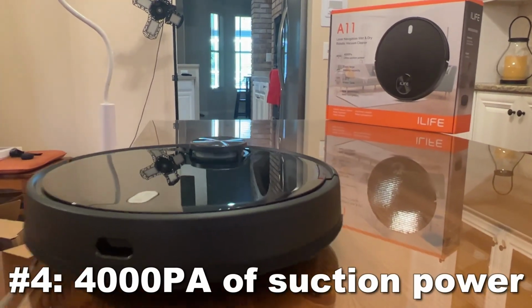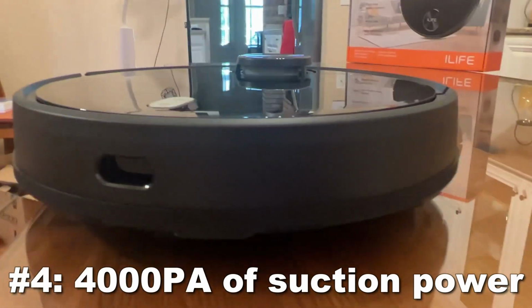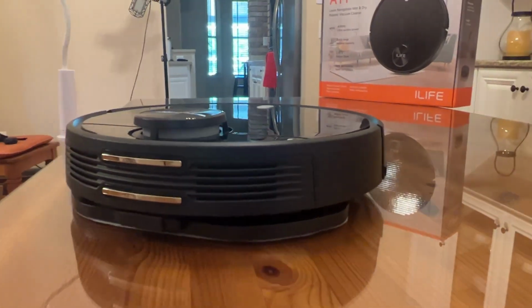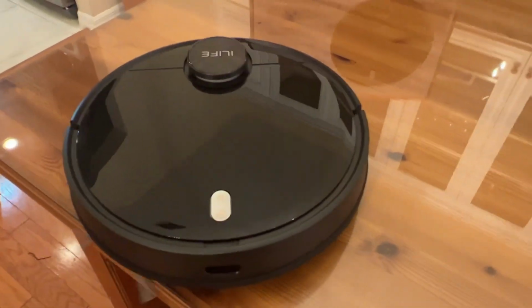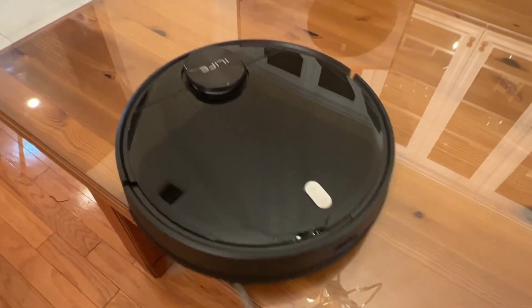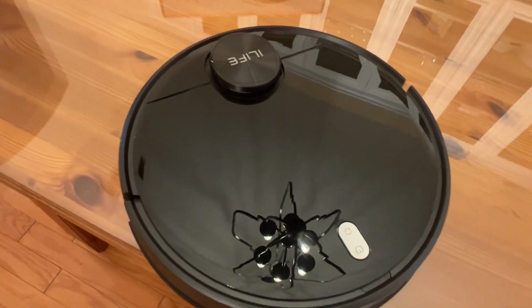The number 4 reason to pick it up is that 4,000 PA of ultra suction. A lot of the competition are just brooms. They're just sweeping up. Well, this is sweeping up the competition because it's an actual vacuum cleaner that has a great bit of suction. 4,000 PA is no joke. That's comparable to a lot of the plug-in big body vacuum cleaners.